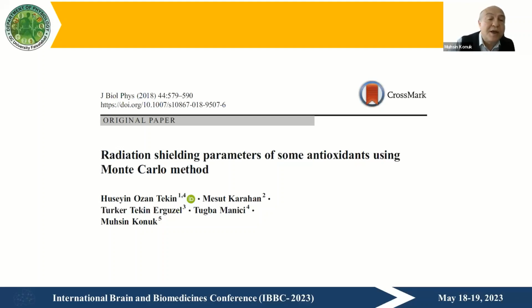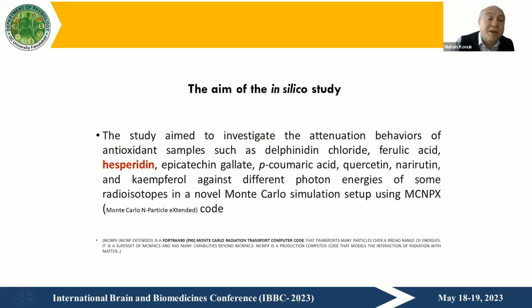One of the first studies is an in silico study, published in the journal Biological Physics, and the title was the radiation shielding parameters of some antioxidants using the Monte Carlo method. In this study, we aim to investigate the attenuation behaviors of antioxidant samples such as delphinidin chloride, ferulic acid, asparagine, epicatechin gallate, p-coumaric acid, quercetin, narirutin, and kaempferol against different photon energies of some radioisotopes in a novel Monte Carlo simulation setup using MCNPX. Actually, it is the acronym of Monte Carlo N-Particle eXtended code.